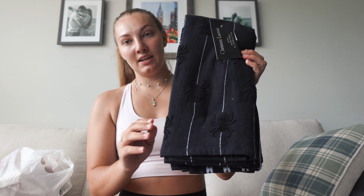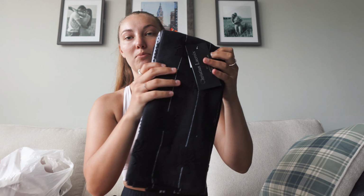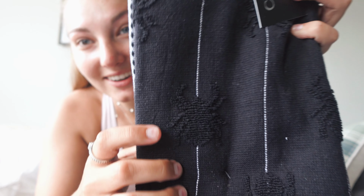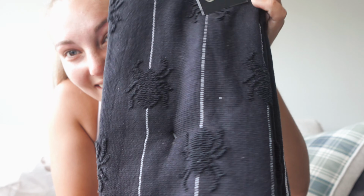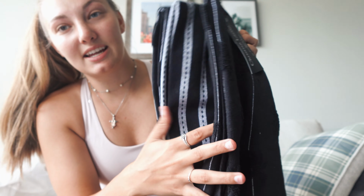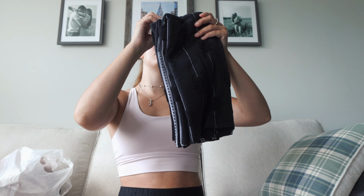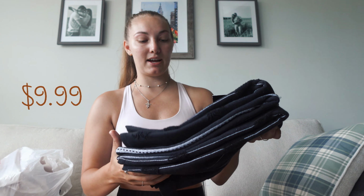Okay, then we got kitchen towels. Like I said, I'm not a happy Halloween kind of girl, but if you look closely, there are little spiders all over. So it's subtle, but still spooky. And then this center one is just plain, but still gives off those colors and everything. And then the last one is also the spiders again. So I thought that was really cute. And this was $9.99 for a pack of three.